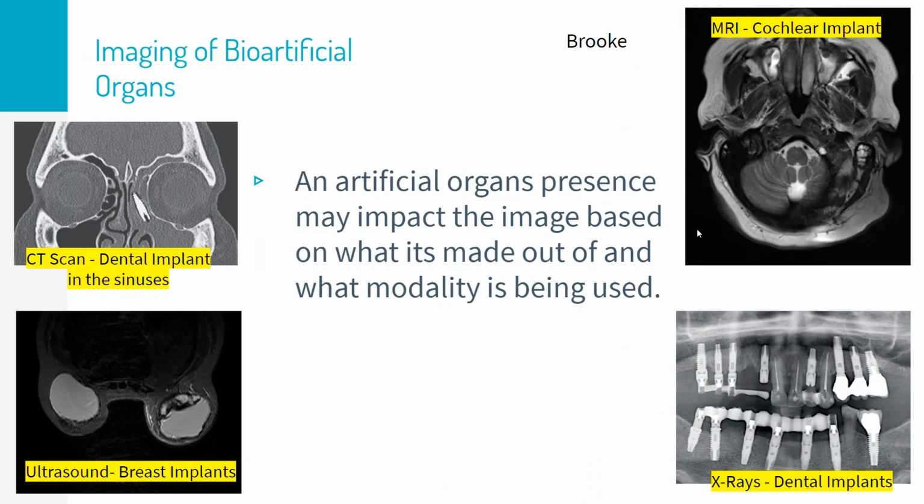In sonography, a bioartificial organ should not affect the image. Some parts may appear as artifacts, but the image should still be good. In radiography and CT, using automatic exposure control, or AEC, will result in an overexposed image with the presence of metal implants. This is because metal will absorb a large portion of the photons, causing the exposure to last longer and more dose be given to the patient.